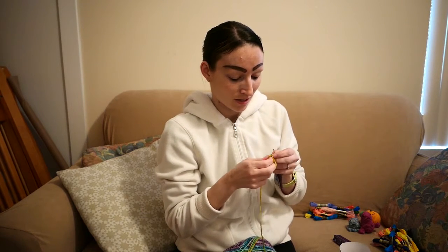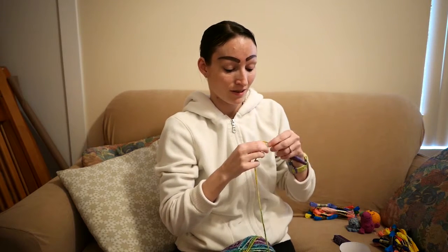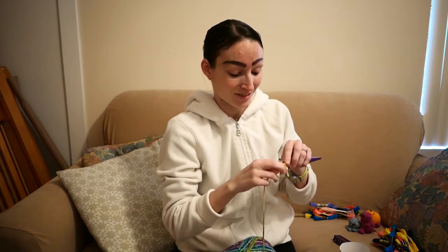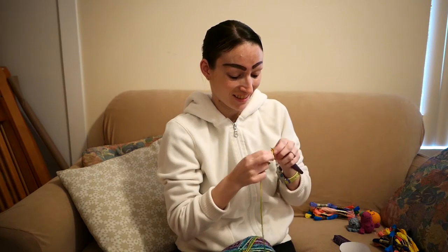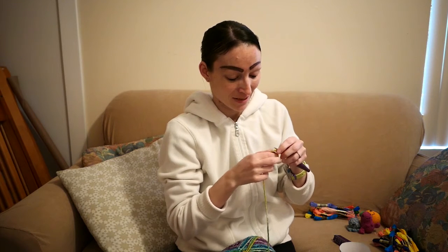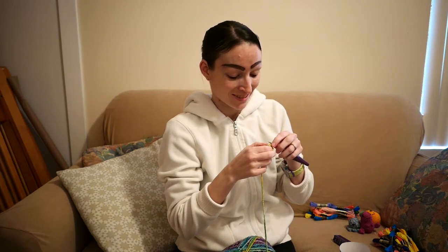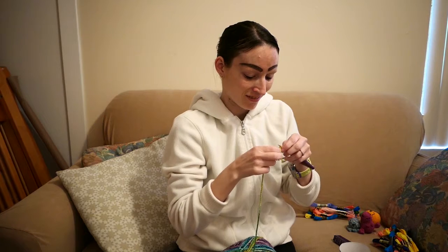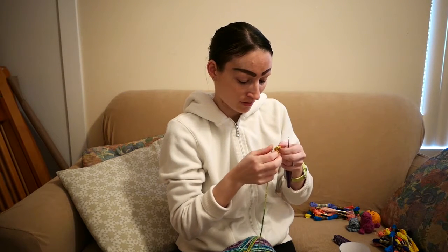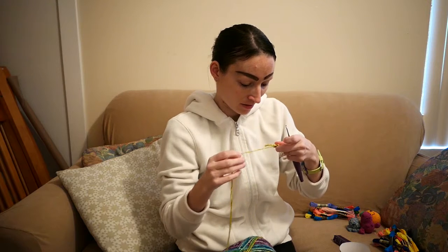It was funny, the lady at the cashier said, here you go, whatever you're going to be making with it. And I said, little stuffed toys, and she said, oh, so cool. Which is awesome. I think it's cool. Everybody always smiles and says, oh, it's so cool, whenever I talk about the little amigurumis.